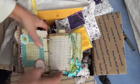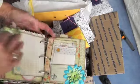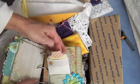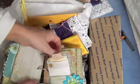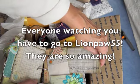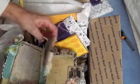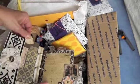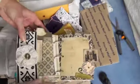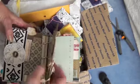It's another frame. Oh, I love this. Thank you so much. Oh, look at the little tags and the paper bags and more tags. True friendship brings sunshine. Oh, in the shade, you bring me sunshine. So pretty. Oh my goodness, another tag. This is really cool ribbon. See, you see this stuff and you know just what to do with it. You're amazing.